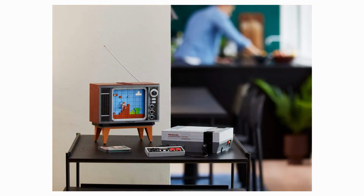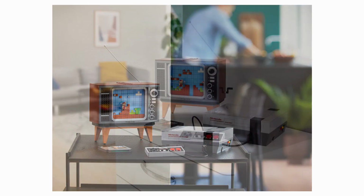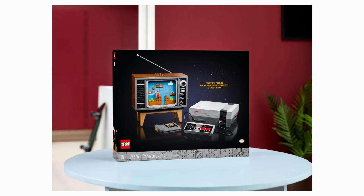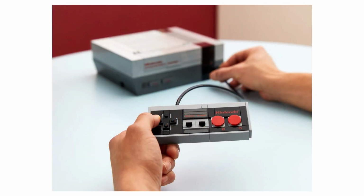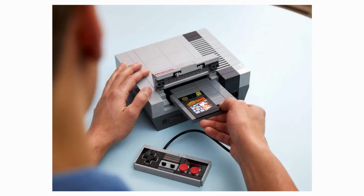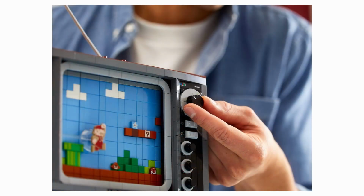Then you can see it sitting here once again, just looking absolutely amazing. Another shot of it there. Then we get to see a nice close-up here of the box, which just looks absolutely amazing. Get to see him plugging in the controller, putting the NES cartridge in. Once again, you get to see the NES open there, looking great, adjusting some of the controls on the front here, which I also just think is so cool. How much interactivity you have with this set is really amazing, cranking it as well.